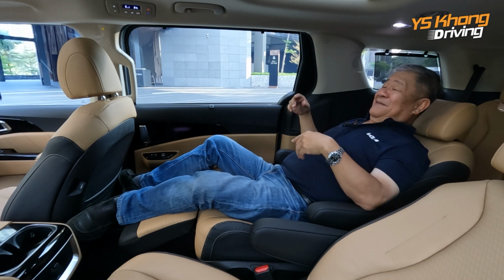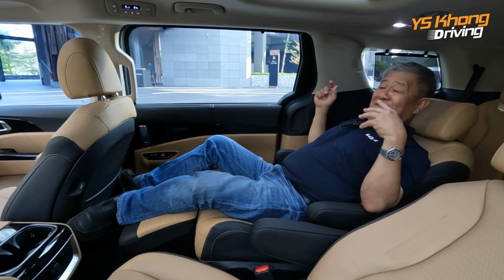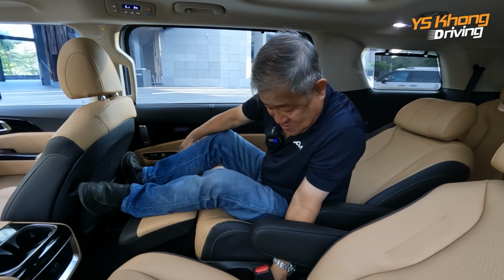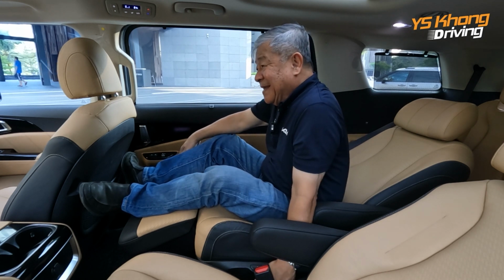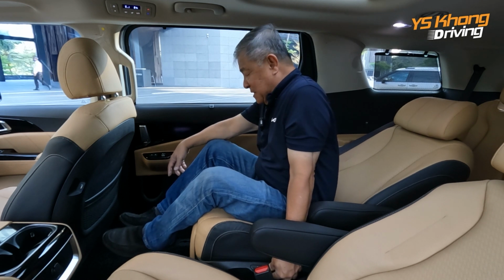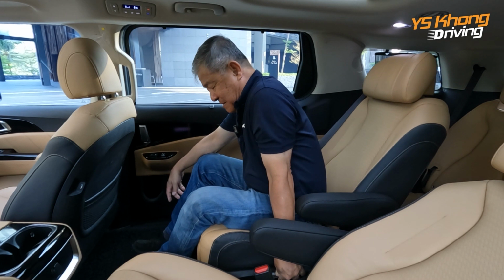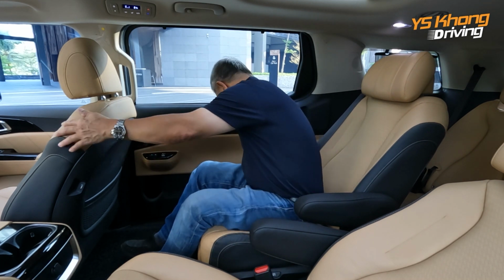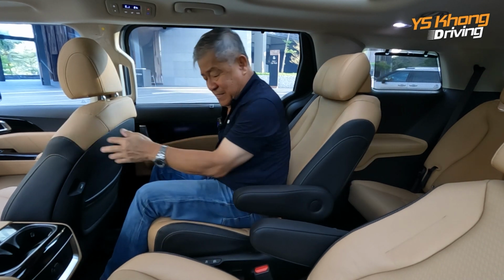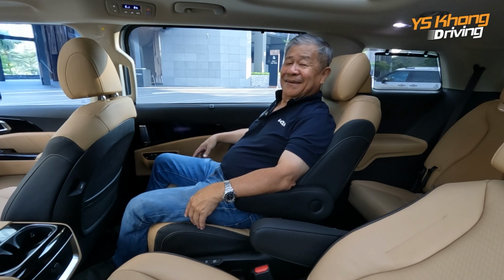Yep, this is the extra money that you're paying for. 260,000 for all these extra goodies in the car. Okay, let's put it back into standard. Yeah, I think there's a one button thing. Everything goes back into normal. Yeah, and you have to slide it forward mechanically, and you can push it to the side. Yep. So this is how you enjoy the car.